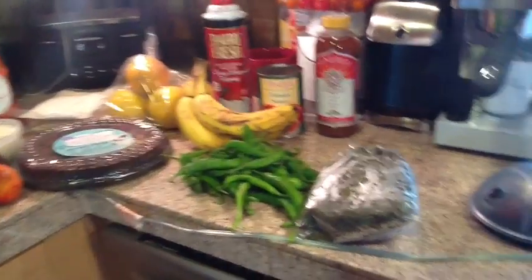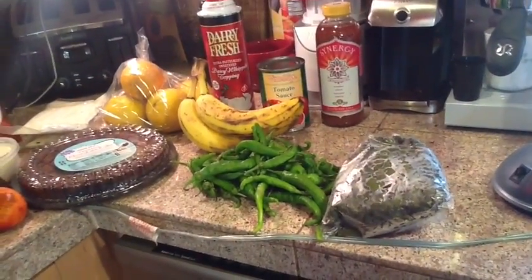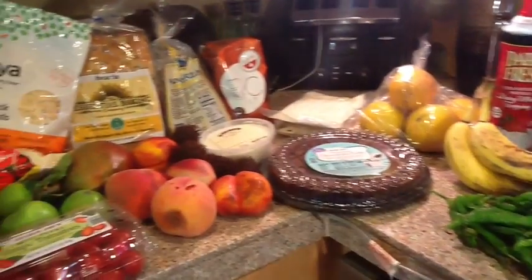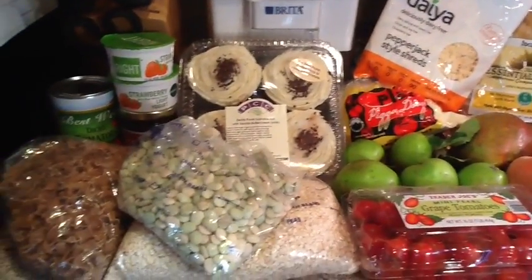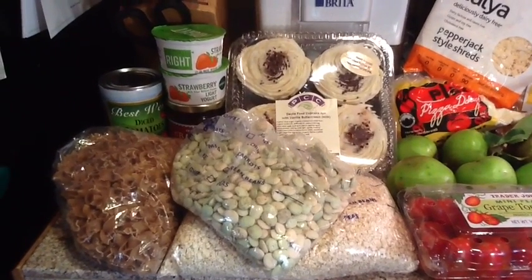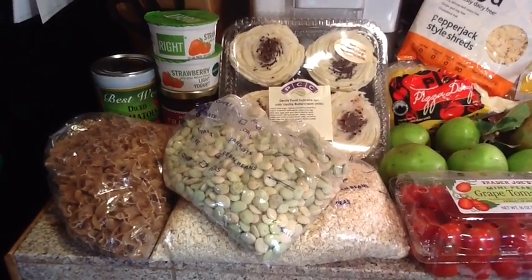That's my bounty. Not the tomatoes above, but that's my bounty that I brought home in 2 bags and a little help from my backpack. And it was probably about half a mile away from my home. So free food, can't beat that, huh?